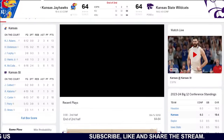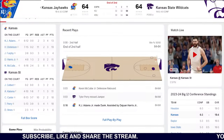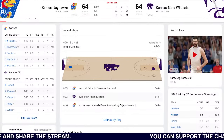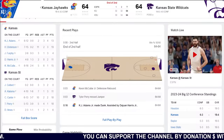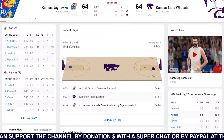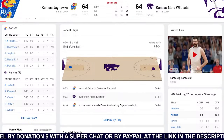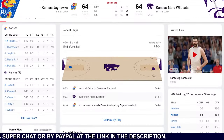K-State is 5-0 in overtime games this year. The Jayhawks in overtime 0-1, and we'll find out here momentarily what happens. Boy, K-State had the lead, but KU, like they do so many times, got a nice slip to the bucket, and the basket by KJ Adams ties the game, and here we go to an extra session. K-State was worried about three-point shooters, rightfully so. So KU went right down the middle, and he drove in and dunked the ball.